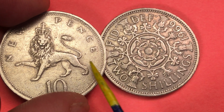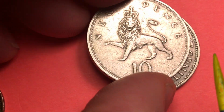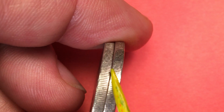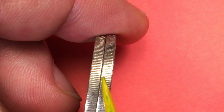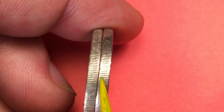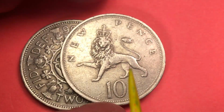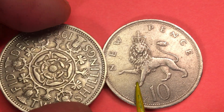So there you go. They started early, put this 10 new pence coin out. It was the same. Look, it's the same, almost exact size. We put them up next to each other. Geez, it looks almost like they have the same exact number of slices on the rim here. This is a reeded edge. It looks like it has the same number of reeds, actually, if we match these reeds up. So they made this coin exactly the same size. And to usher in the new pence, they made it worth the same as a 2 shillings coin.